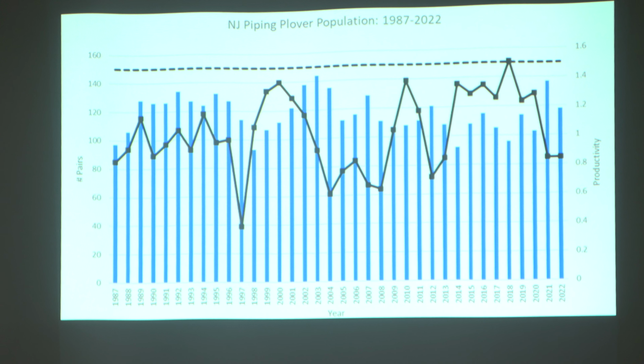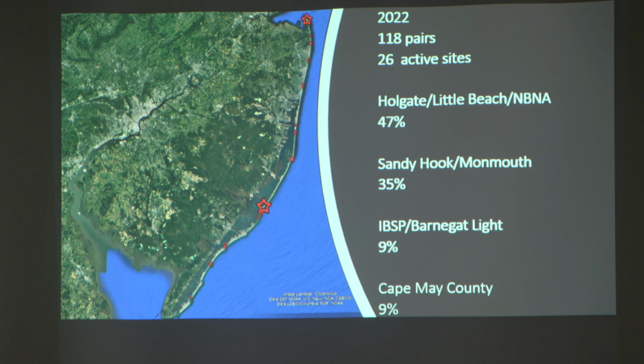This looks specifically at New Jersey. So this is looking from 1987 to 2022. On the right-hand side is the number of pairs, represented in these blue bars. So you can see how many pairs we've had nesting in the state of New Jersey since 1987. And then the black line shows the productivity. The 1.5 line is the dashed line on it. With the exception of 1 year, in New Jersey, we've stayed below that 1.5 productivity goal. And we've also been below, well, we don't have an individual state level for pairs, but combined with New York, we haven't reached the pair number either.